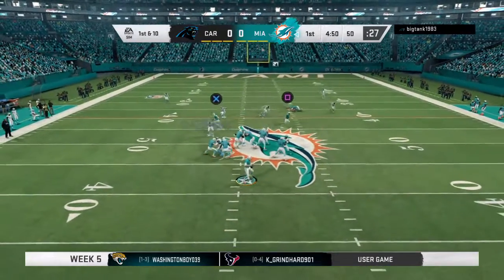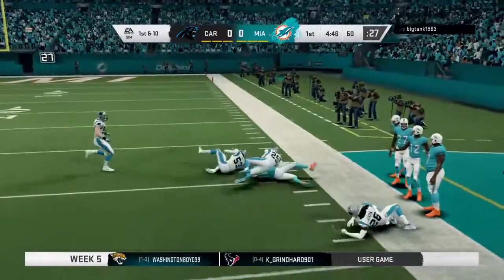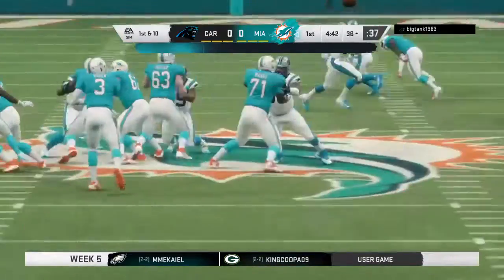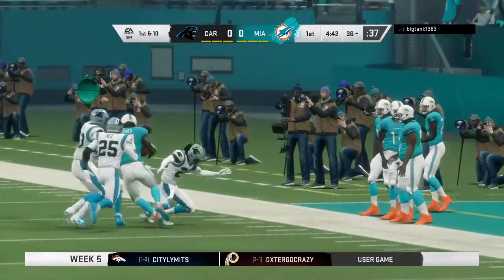From midfield now, here's Rosen. Got his man, that's the Pro Bowler Julio Jones. And he is tackled inside the 40, not quite to the 35. A Miami first down on a 14-yard pickup.